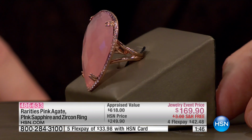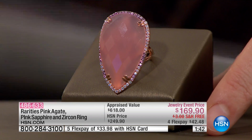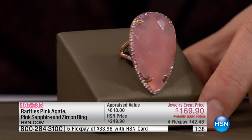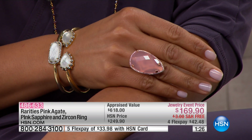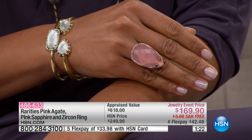This appraised at over $600. Carol, this is big, my love. This is a 33 by 20 millimeter, beautifully faceted pink sapphire. This is pink sapphire and pink chalcedony. So again, if you watch the red carpet tonight at the big award show, it was all about pink. Pink is the color that we're coveting. It is a romantic, beautiful color.